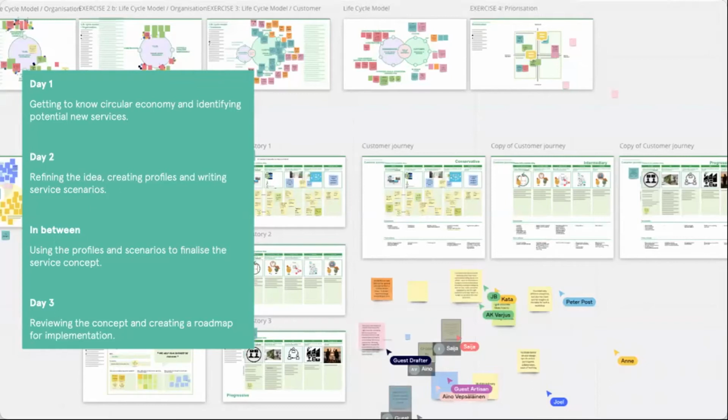After that, we did some internal design work. By utilizing the profiles and scenarios, we merged them into one service concept. And this concept was then presented on day 3. We also drafted on day 3 a preliminary roadmap for how this type of service could be implemented as part of their service offering. And here I strongly encourage you to go to this circular design website presented by Ronja. There are many good tools for organizing this type of sprint using these methods that were collected in this project.